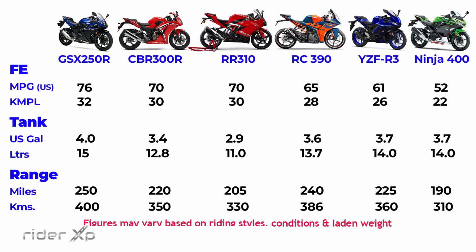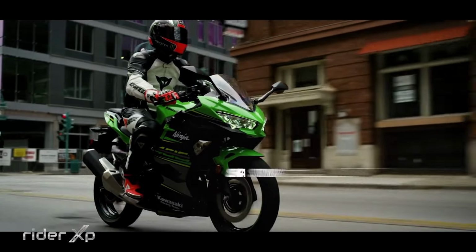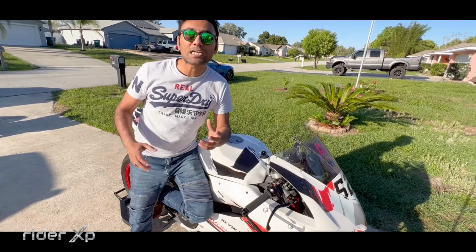Of course, these efficiency and range figures would depend on how you ride. A spirited or aggressive ride would hurt these figures. Some sensible throttle and clutch work could even beat these figures. So which one's the best one to pick? Well, it depends on the kind of riding you're planning to do.